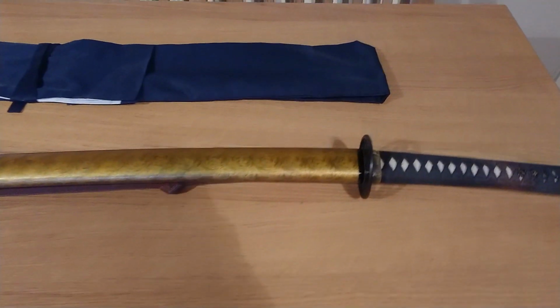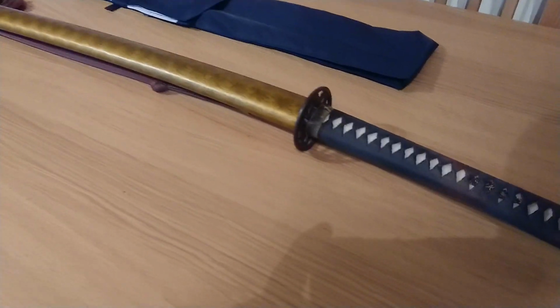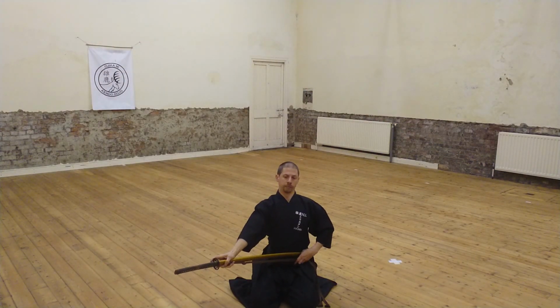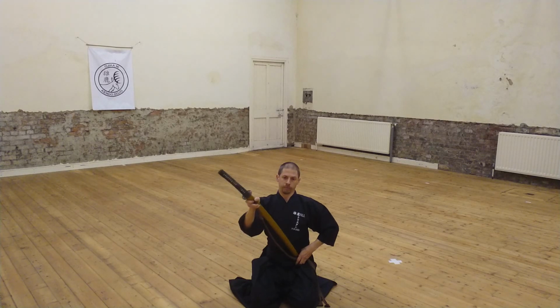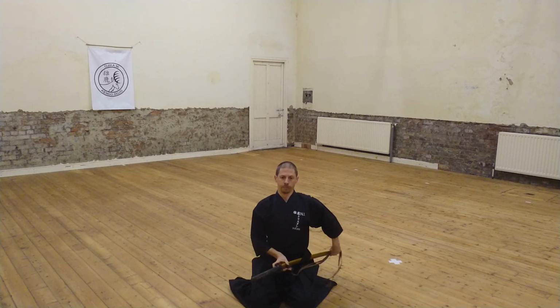So there is a cheaper option, which just comes in standard configurations with a couple of basic options as far as finishes and things like that are concerned. But this one is fully customizable, and you'll see component by component what you can change here.